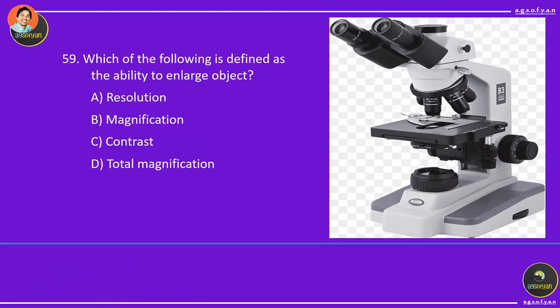Which of the following is defined as the ability to enlarge an object? Enlarge, size, magnification.